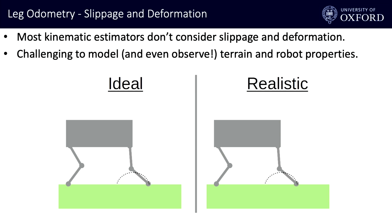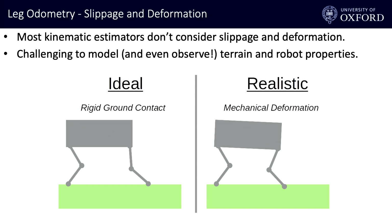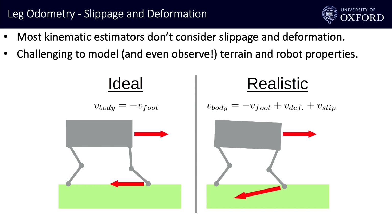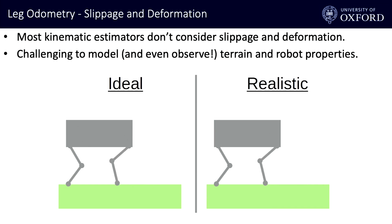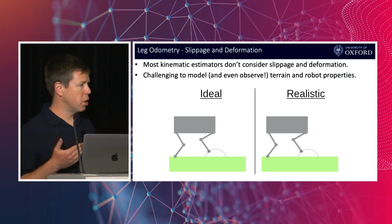On the left-hand side, you have the idealized case, where the leg of a robot, the quadruped in this case, but also the Wondercraft robot that you saw yesterday, as it steps and places its foot on the ground, in the idealized case, it's able to detect when its foot's in contact and use the self-motion of the robot relative to that foot to infer its body velocity.